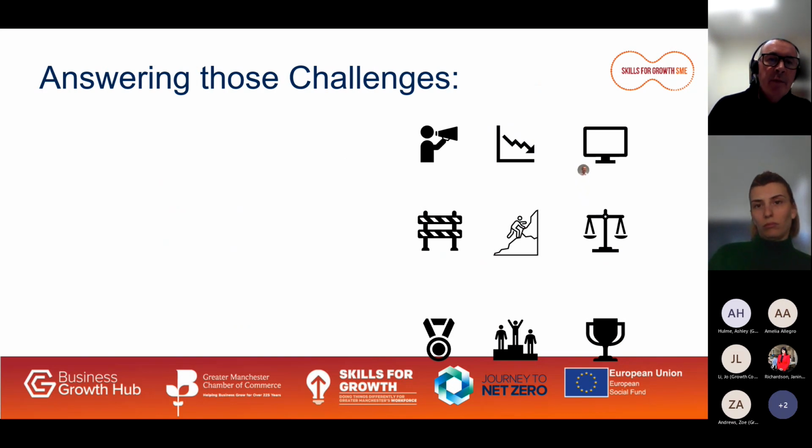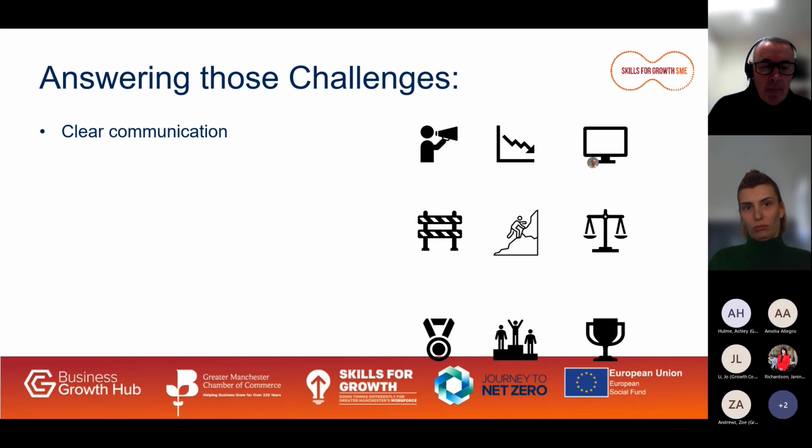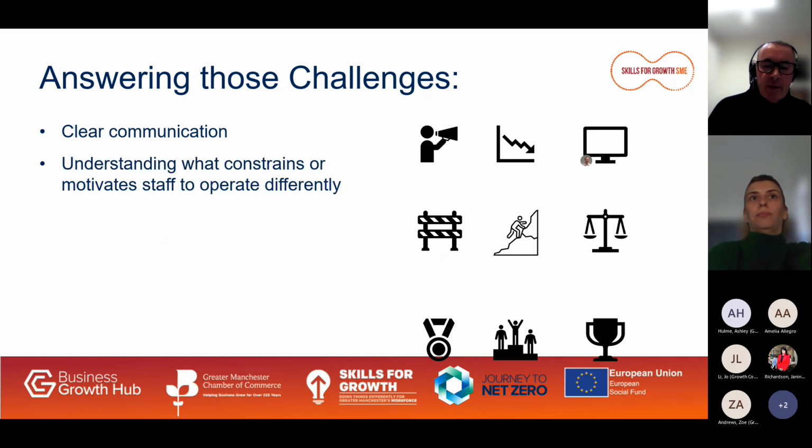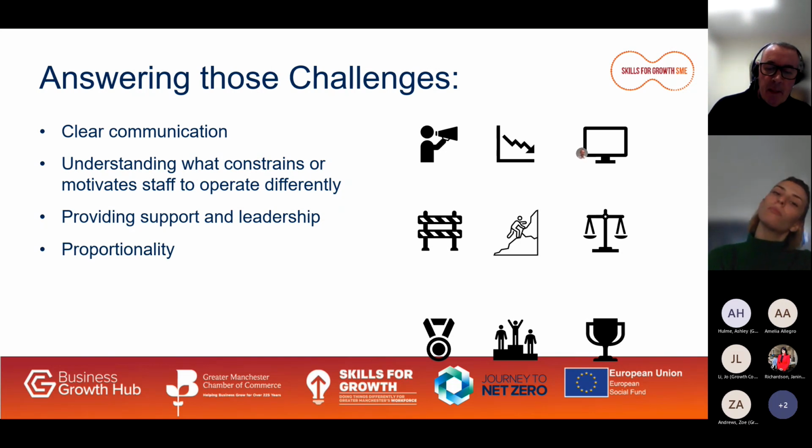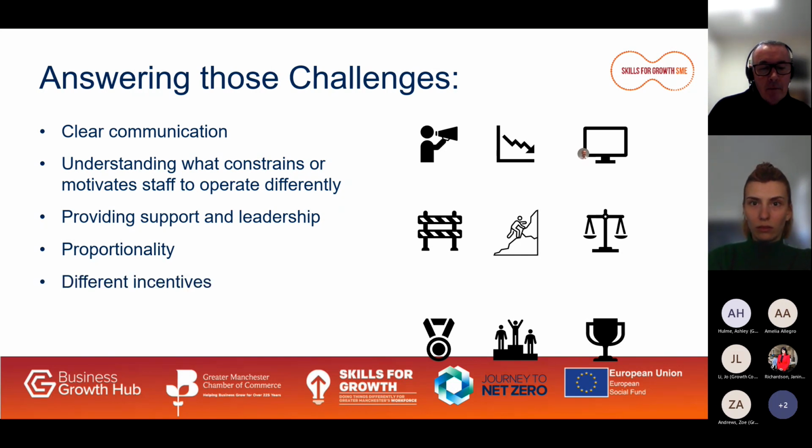To answer these challenges, you need clear communication, an understanding of what constrains or motivates staff to operate differently. You need to provide support and leadership. Proportionality, how important is it? Is it valuable to the business? And give it a suitable focus. Understand that different incentives work differently for different people. And try taking small steps. Don't try to do everything at once.